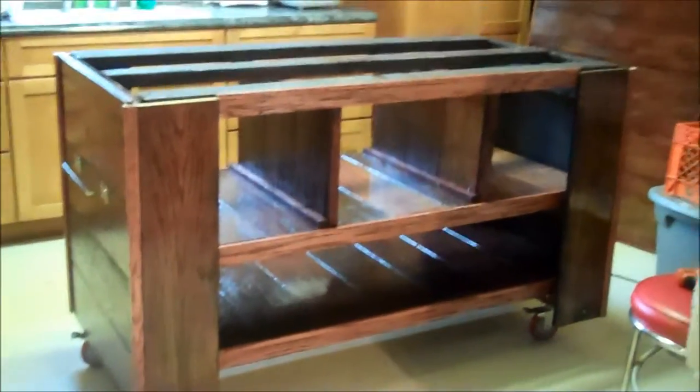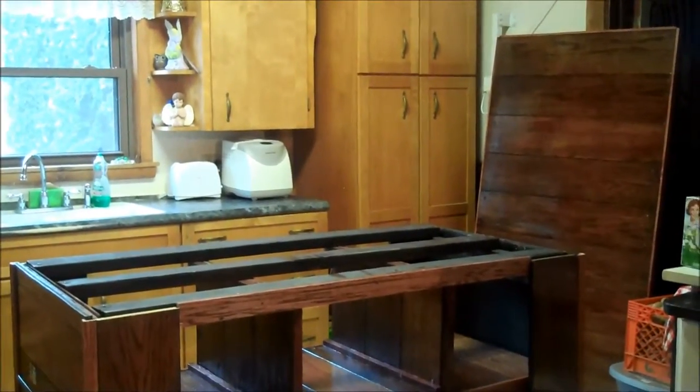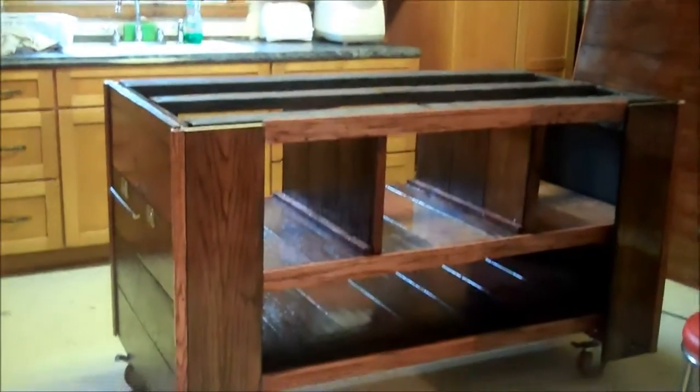Here is the island. And back there is the top standing. He will get that on as soon as he gets his screws.